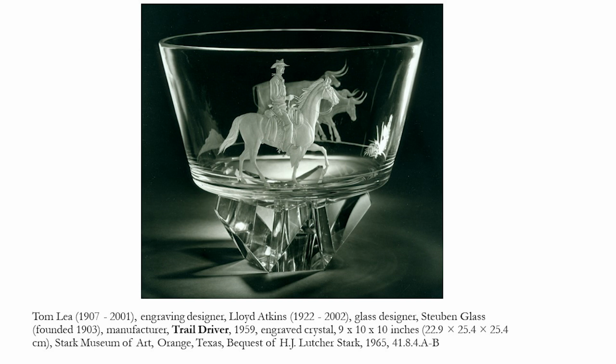One of the key pieces in our collection is this gorgeous vase, which was designed artistically by Tom Lee, and the glass was designed by Lloyd Atkins, one of the Steuben permanent designers. And it gives us a look into the beauty of Steuben glass.